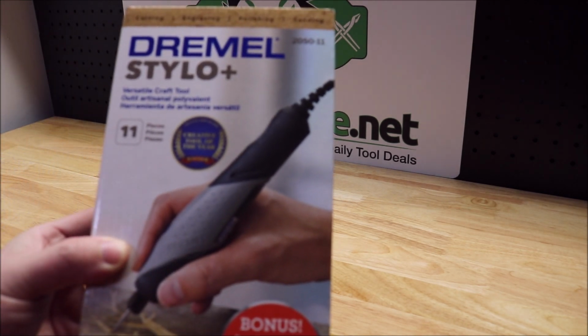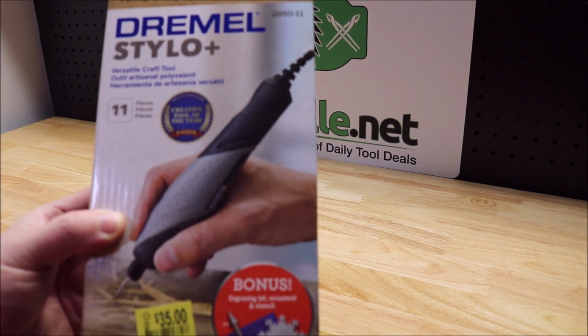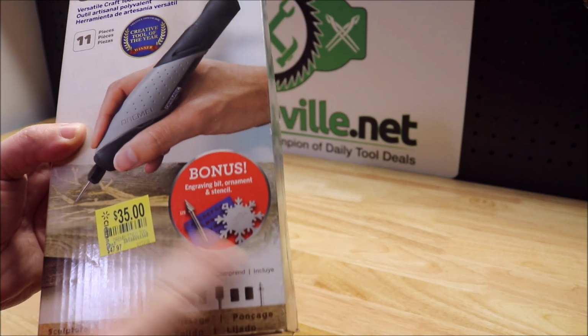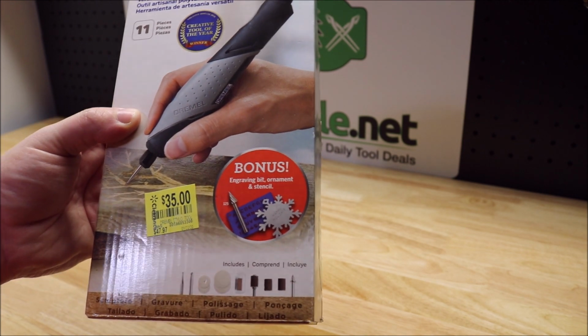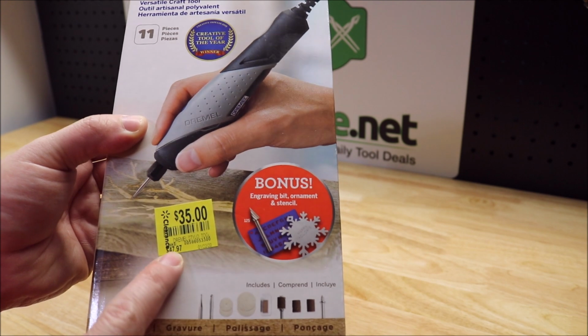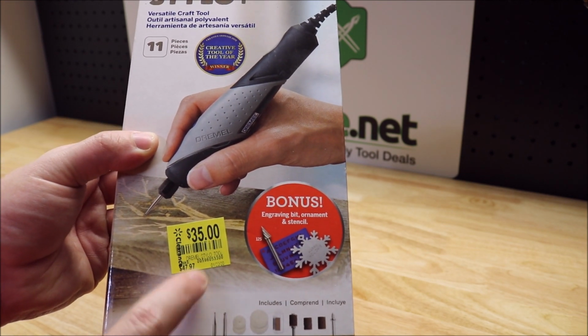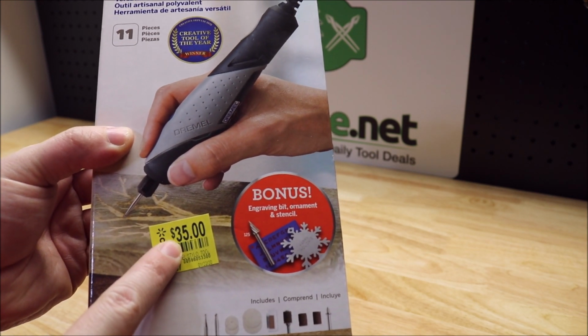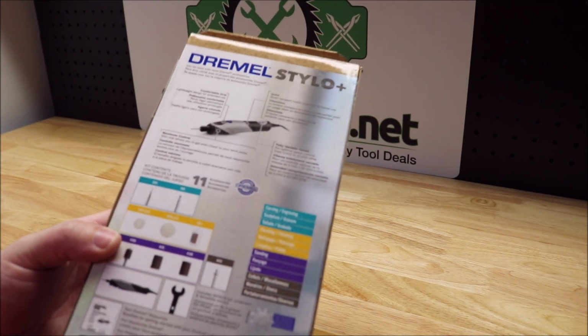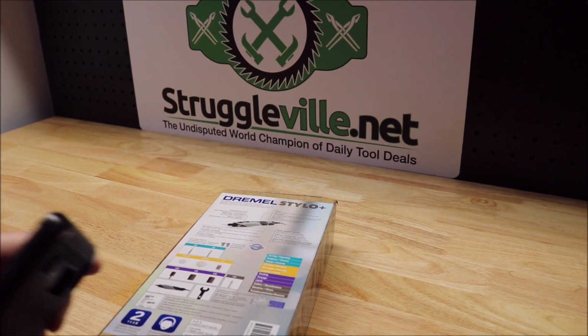First thing I got is this Dremel Stylo, versatile craft tool. 11 pieces, comes with a little stencil kit, and whatever that little snowflake thing is. So a little engraver there. It normally is $47.97. You see it has a clearance tag of $35, but I actually only paid $25 for this. And it kind of depends on your Walmart.